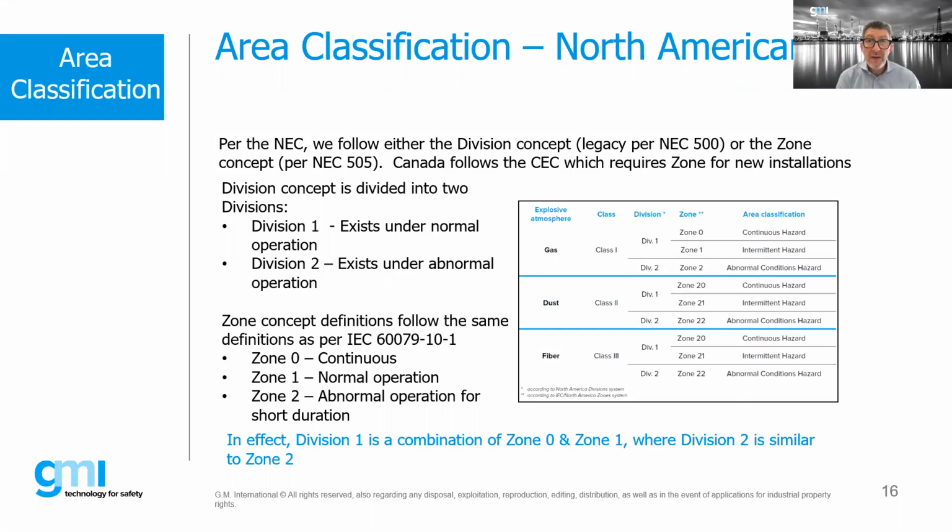So you're saying that if I have a UL certified zone rated product, for Zone 2, I can use it in divisions in the US, or does it need to be recertified for division? It doesn't necessarily have to be recertified. This gets a little bit out of what we're talking about, but I will give you this. I had a question on that.